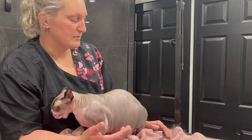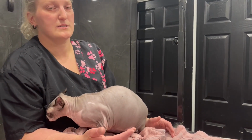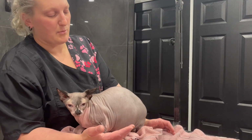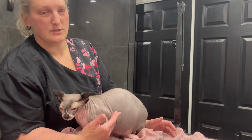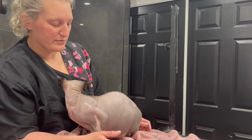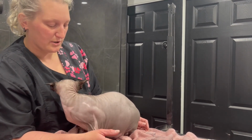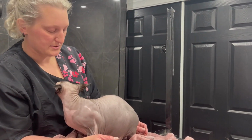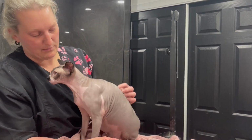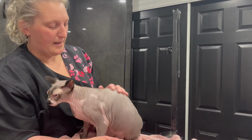If I'm doing a short coat bath de-shed, that's going to take me anywhere from 30 to 45 minutes depending on the cat. So time-wise for me, I'm not going to charge these guys $100. I love them and I want them to come back to me. So most of my Sphynx that I do groom come on a regular monthly schedule so that their owners don't have to fight with them if they don't feel like being bathed and cleaned.